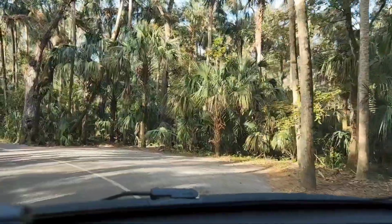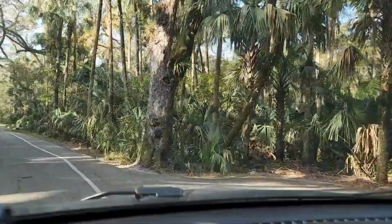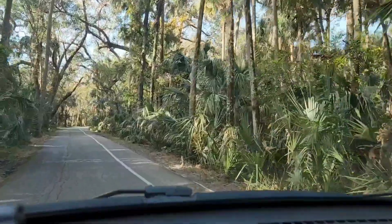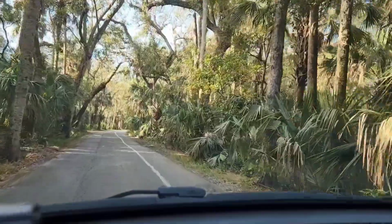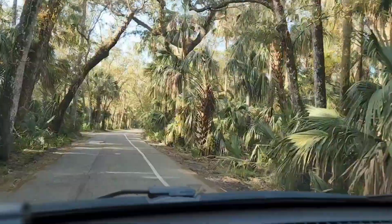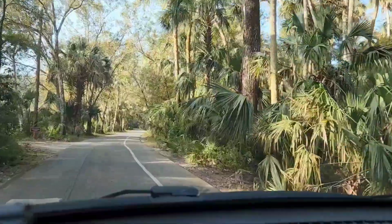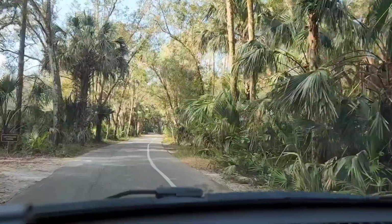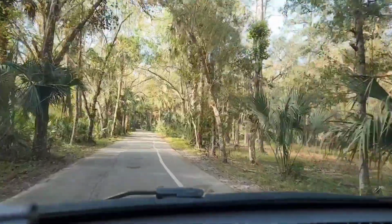This is the next little parking area. This is for the Young Hammock Trail. Most of these trails are interconnected, so you can take one to the other to another, and they'll all lead eventually back to the initial trail that you started at. There's only, I think, like one or two exceptions to that, but the trail map is excellent. And again, you don't have to.